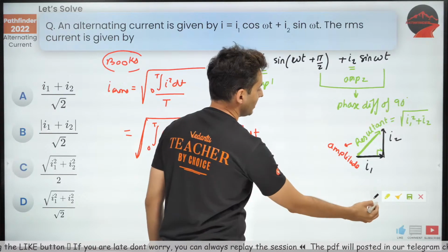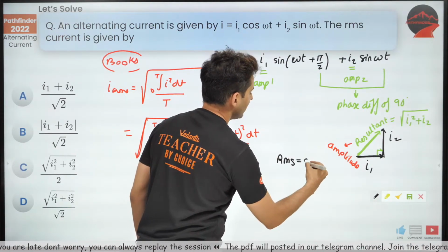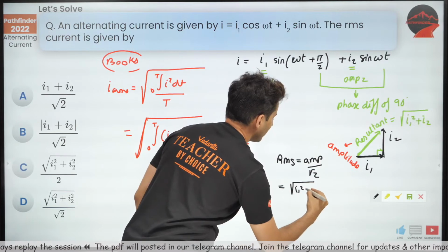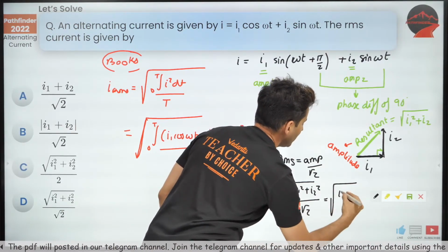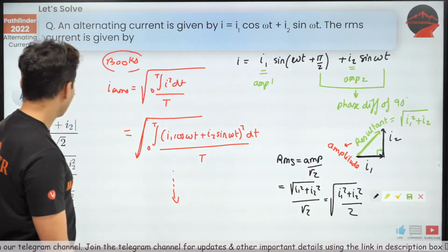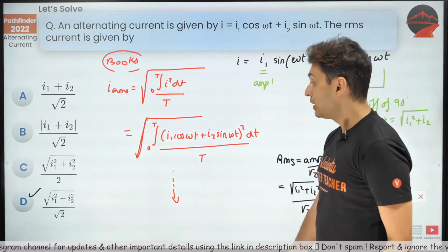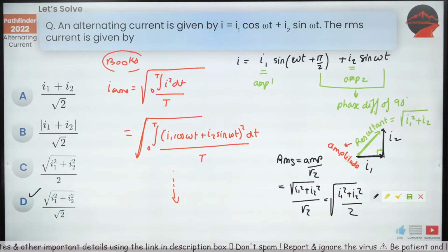So guys, the question demands us to find out the RMS value. So what is RMS? It's amplitude divided by root 2. So just do that. Root of I1 square plus I2 square divided by root 2, which is root of I1 square plus I2 square divided by 2. Is it there somewhere? Yep, it is there. Option D. That's it. Isn't it interesting? So be careful that 2 is there inside the root.